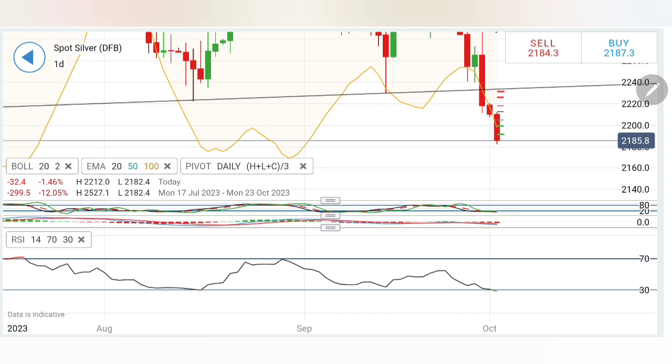And on the upside, you can buy here at 2200, but with a cautionary note that 2210, 2220 is very good resistance, then 2240, the third resistance. Only reversal confirmation if it stays above 2220. Bullish confirmation is if it stays above 2240 levels. That is the point beyond which I will turn bullish in silver and expect it to rise.